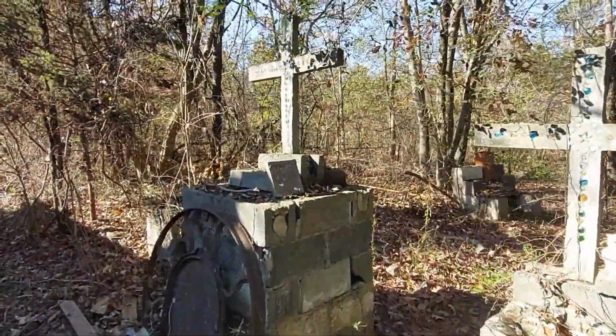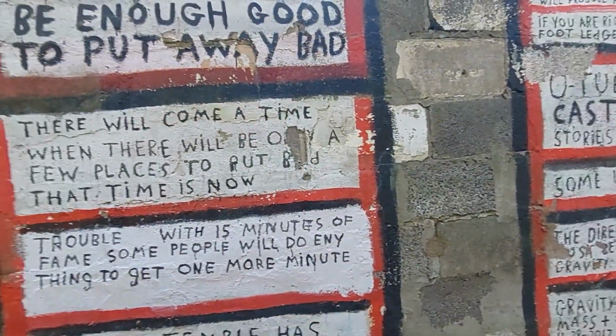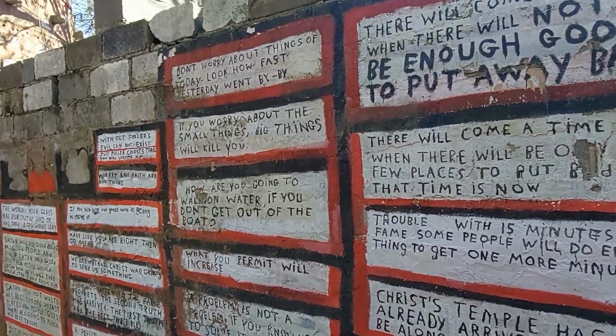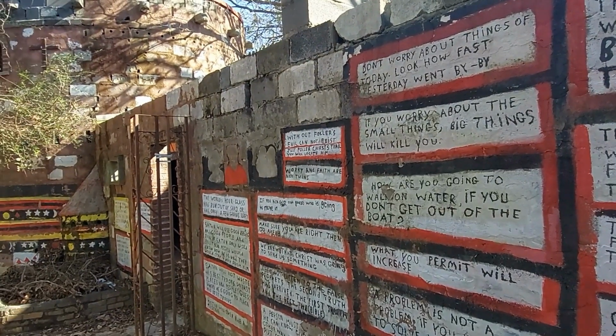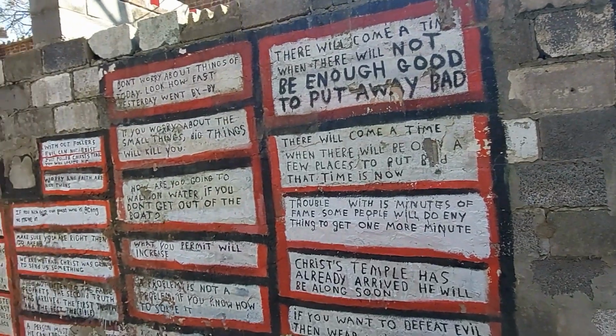Some of the rooms are not finished. I'm sure he'll never finish the castle in his mind. He actually doesn't live here either. He lives down the street. It's a dirt road that leads up here to the castle. He lives at the other end of the dirt road. There's other homes there along the way too.